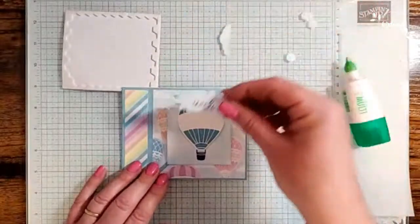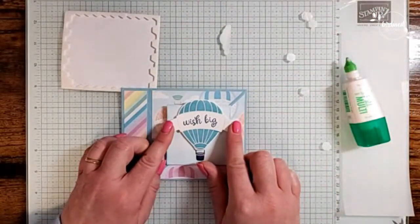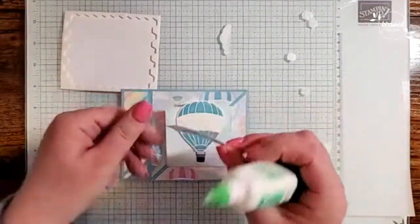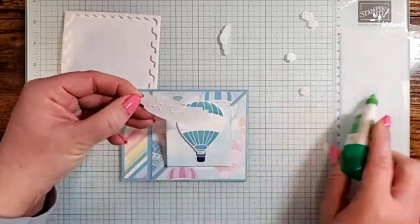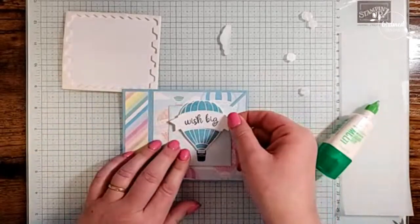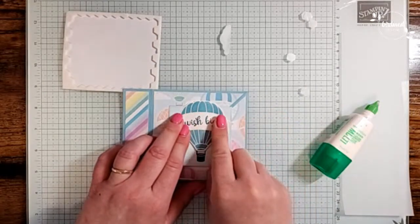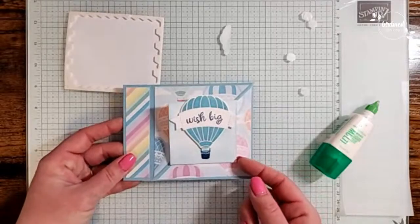Now we can take our Wish Big. And this one, I'm very tempted to put more dimensionals on it, but we've already got it doubled. And I may want to mail this card. I don't want to have to pay extra postage. So I'm just going to use my white glue, and we're going to glue this banner right over top. See how beautifully that fits in between those two stamped pieces? It's perfect. So isn't that sweet?